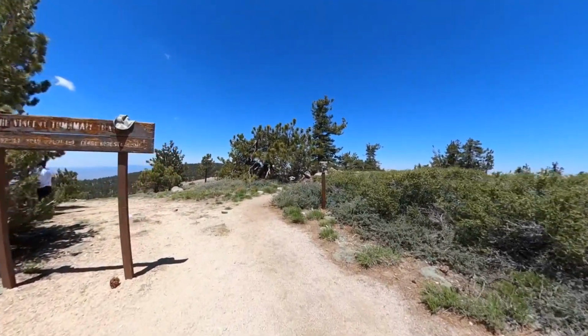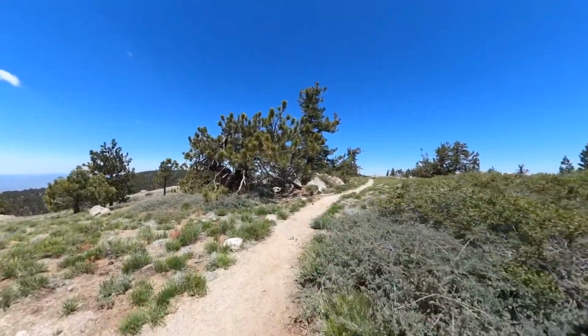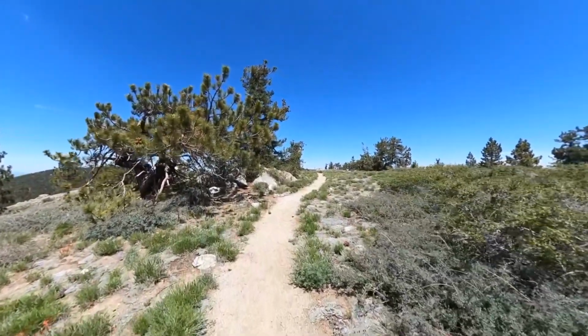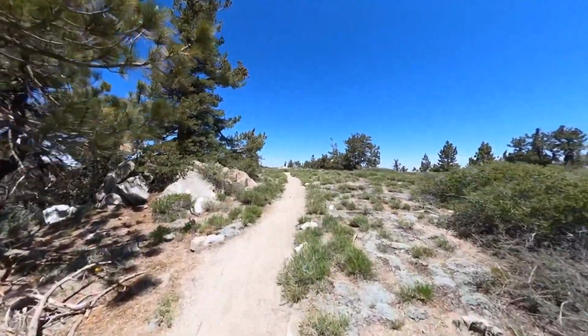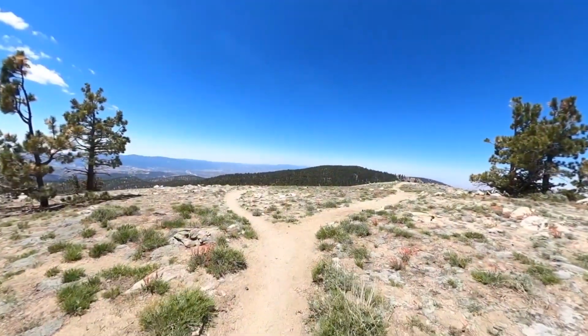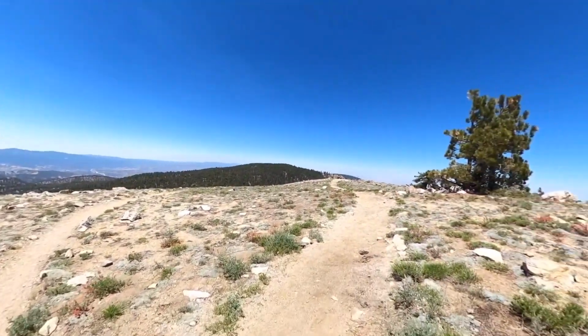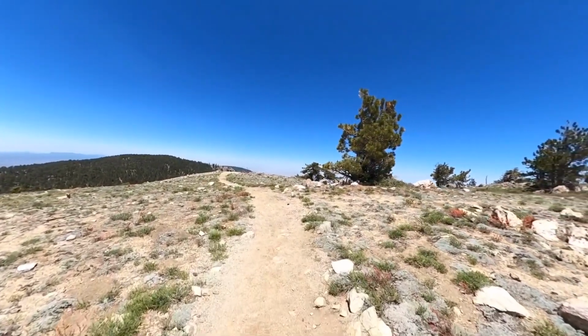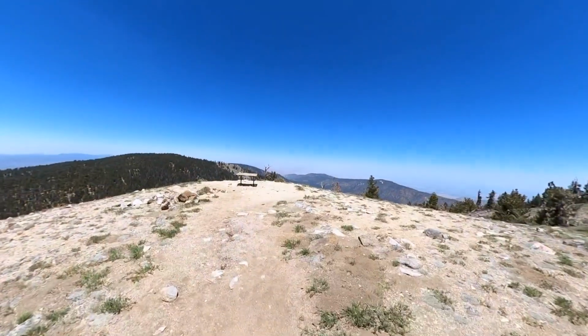Now this part of the hike is probably my favorite. It's a little single track trail here. It's not a dirt road anymore, and it's just nonstop views and scenery and beauty. Now when we come down here, there are two ways to go. We're going to go to the viewpoint, which is up to the right here, first, but when we come back, we're going to go down to the left and continue on the trail.